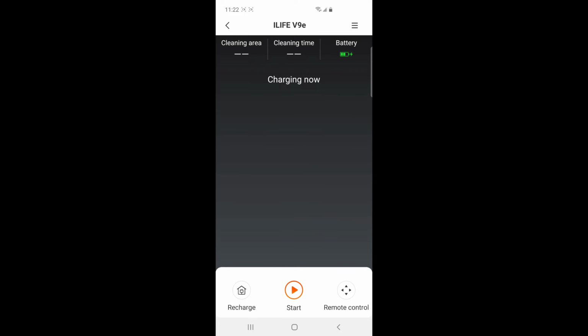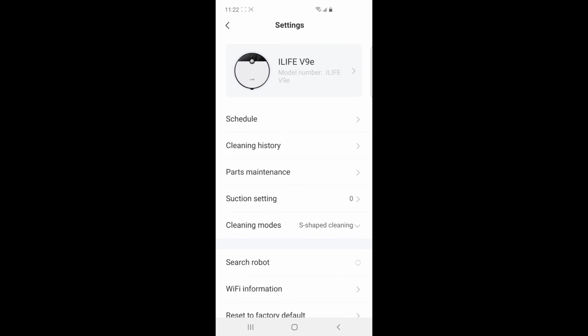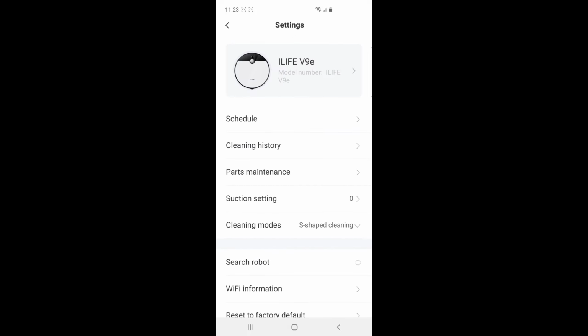Alright, let's go ahead and check out the menu here. So you can actually rename the robot vacuum anything you like. Also, the scheduling, again, it's fairly basic. You got cleaning history, which allows you to see exactly how much area the robot vacuum covered and how long it took. And there's that map. You can see it's fairly basic. This should represent my bathroom area, but it's not the most detailed thing. Okay, let's jump back into here.